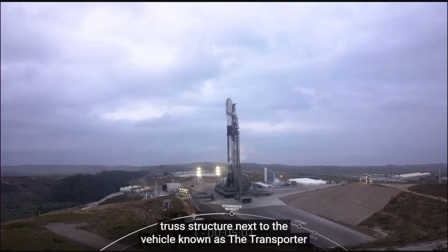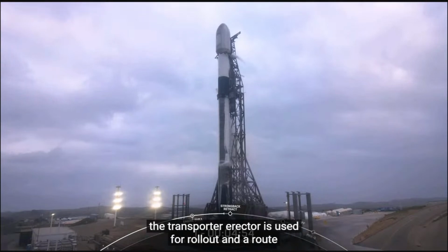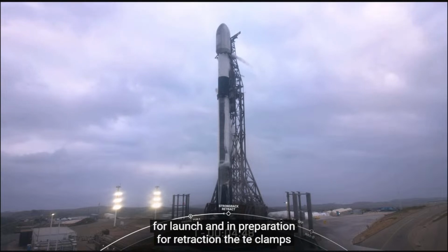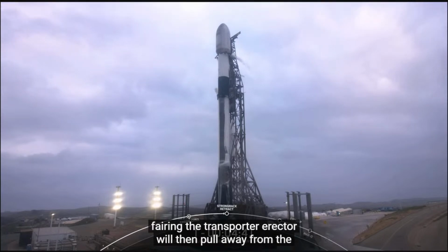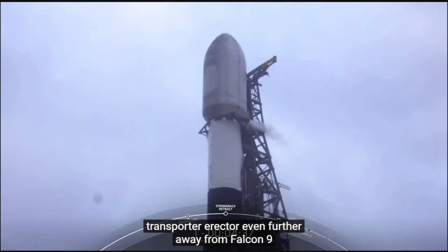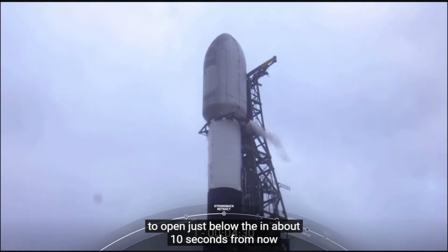Coming up next, the truss structure next to the vehicle, known as the transporter erector, or TE, will start to retract. The transporter erector is used for rollout and to route propellants and electrical power to the vehicle in preparation for launch. And in preparation for retraction, the TE clamps will open. Those clamps are located just below the payload fairing. The transporter erector will then pull away from the rocket slightly, and then at T0, hydraulics pull the transporter erector even further away from Falcon 9 as it lifts off. And we should see those clamp arms beginning to open just below the payload fairing in about 10 seconds from now.